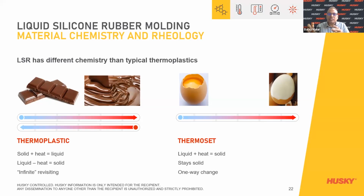Whereas LSR is similar to thermoset. We can take an egg as an example. Before heating the egg, we have a liquid inside, but when we heat it up, it solidifies, and in no way can we change it back to liquid. So in simple terms, LSR is considered a thermoset plastic, and thermoplastic can generally be recycled to some percentage depending on the quality of the product that you need.